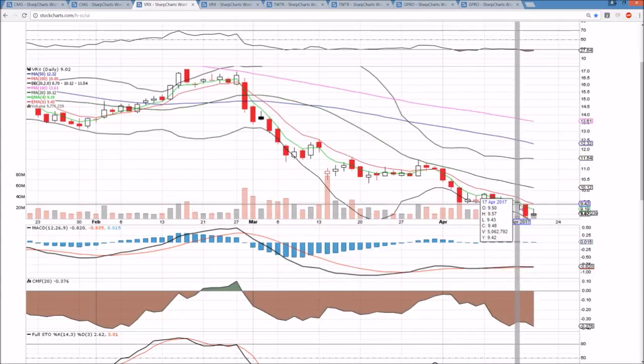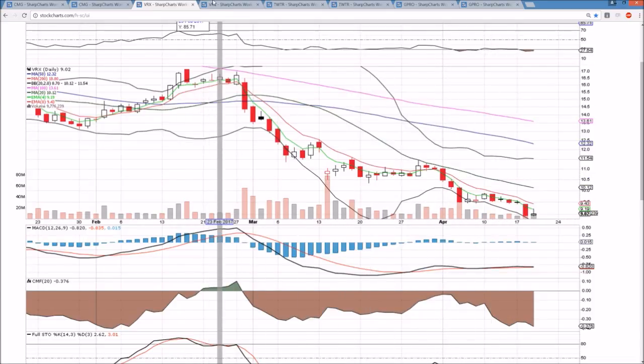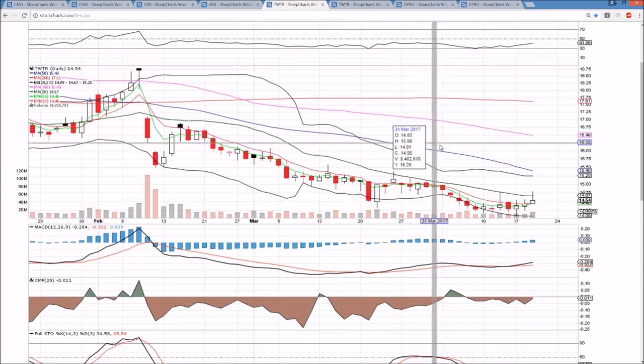So new resistance, 922. Exponential resistance has been driving the price to the downside for 3 weeks at this point, and the weekly time frame continues to show absolutely no sign of the bulls. And it is bear's paradise in VRX.